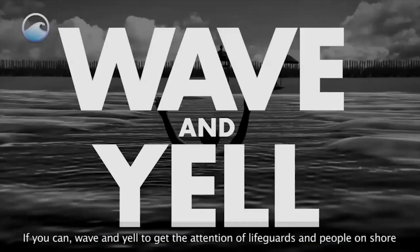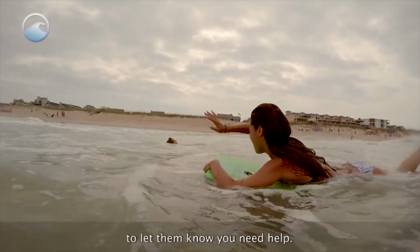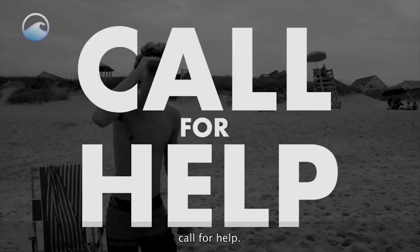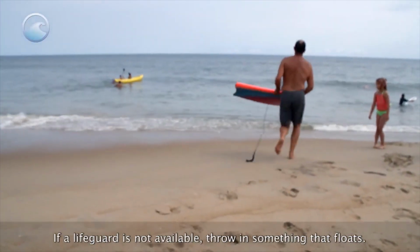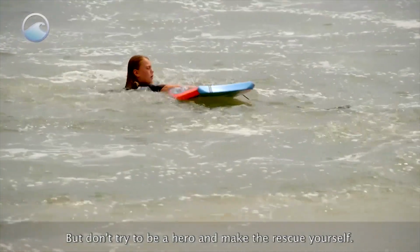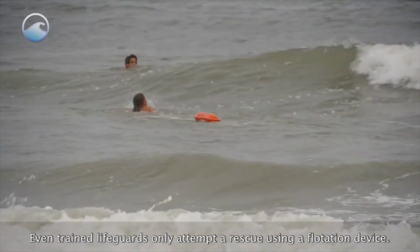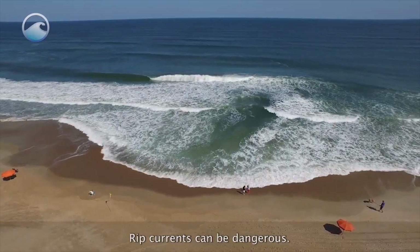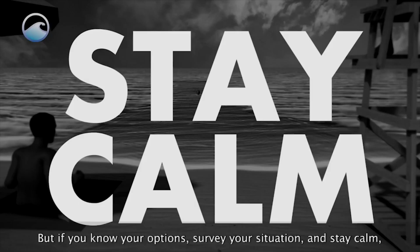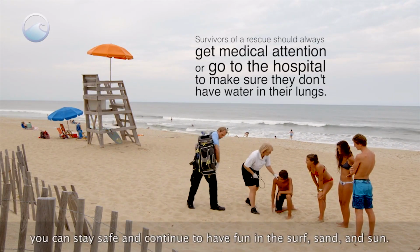If you can, wave and yell to get the attention of lifeguards and people on shore to let them know you need help. If you're on shore and see someone in trouble in a rip current, call for help. If a lifeguard is not available, throw in something that floats, but don't try to be a hero and make the rescue yourself. Even trained lifeguards only attempt a rescue using a flotation device. Rip currents can be dangerous, but if you know your options, survey your situation, and stay calm, you can stay safe and continue to have fun in the surf, sand, and sun.